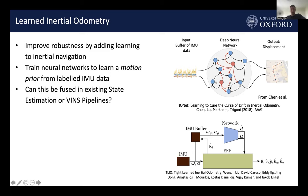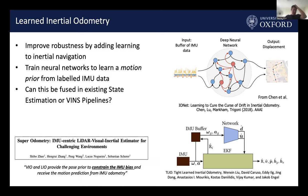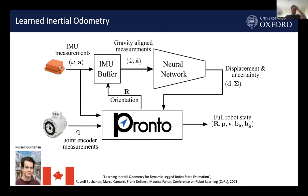But these works are looking at basically taking batches of IMU data, and in doing so, being able to infer the biases and to keep IMU integration working very well. There are some nice videos on both that show few percentage drift rates on inertial sensing. And this is something that we wanted to look at with our own system on legged robots. It's led by Russell Buchanan, who's actually a McGill graduate and a PhD student in my group.